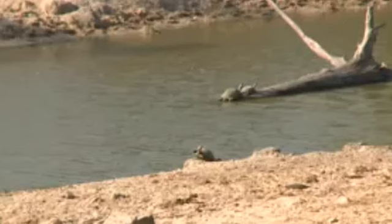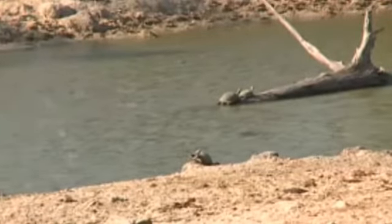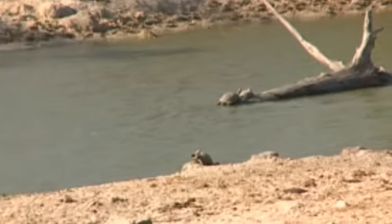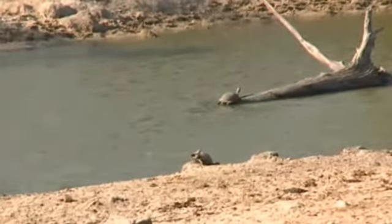If you see straight in front of us on the water's edge, also on the log behind it, there's another two. And we don't often get to see them out the water, sunning themselves. They tend to be quite shy. And as we get closer to the dams or waterholes, they may slide off their little perches into the water, as it appears one may be thinking about doing now. Oh, yeah, it saw us. Time to get out of there.